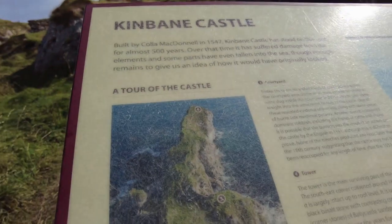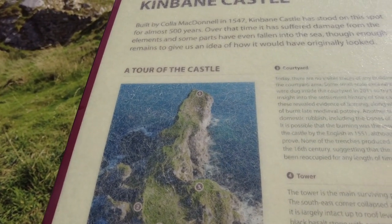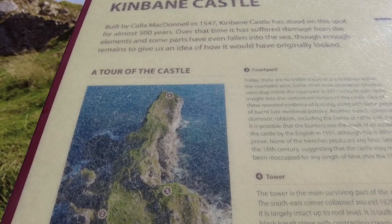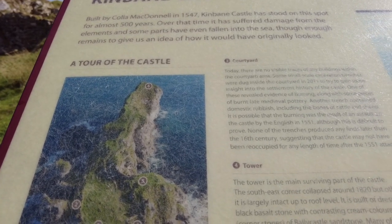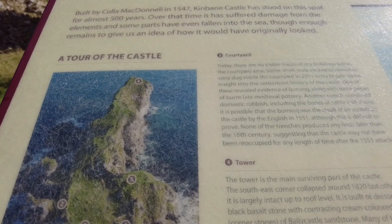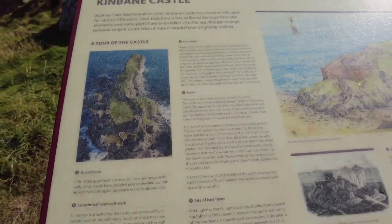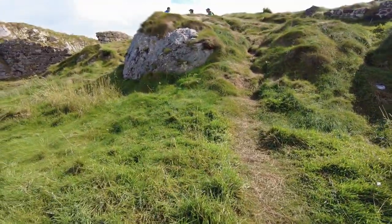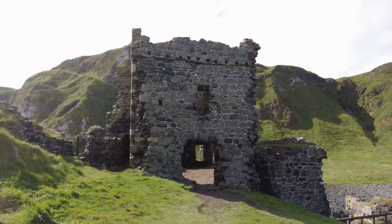Kinbane Castle. It says here, built by Colla MacDonald in 1547. Kinbane Castle stood on this spot for almost 500 years. Over time, it suffered damage from the elements and some parts have even fallen into the sea. True enough, remains give us an idea of how it would have originally looked. That's the look of the castle. It's only the ruins now.